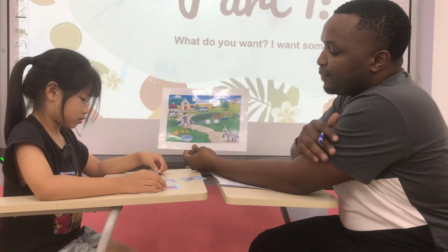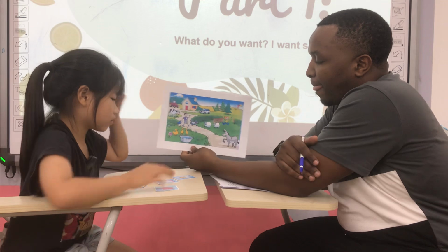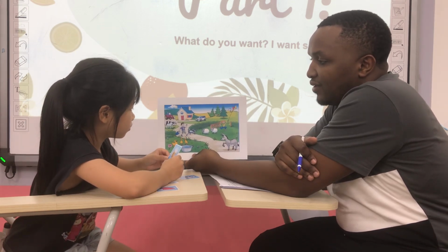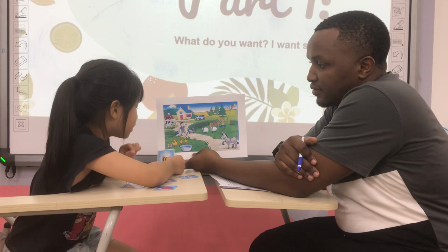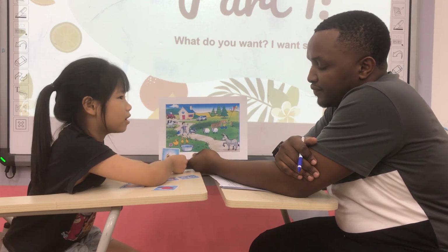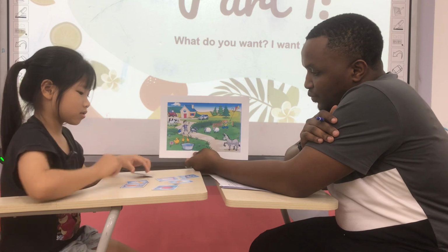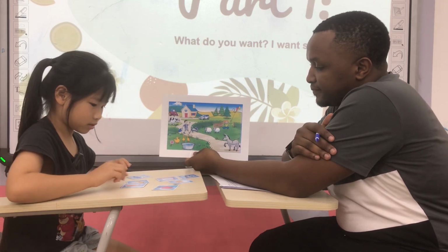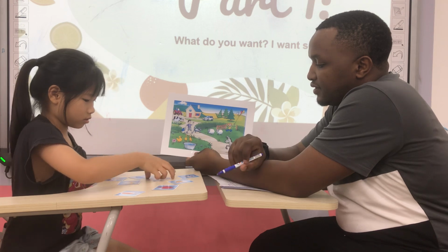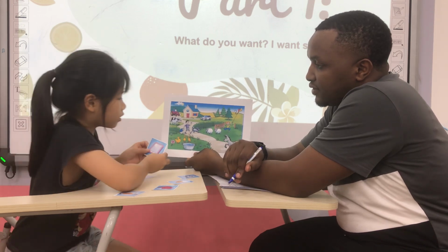Now, tell me, which is the bee? Can you put the bee under the flower? Here is the bee. It's under the flower. Okay, next one. Which is the tablet? Tablet. Here is the tablet.